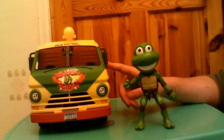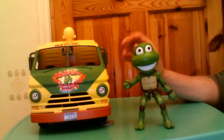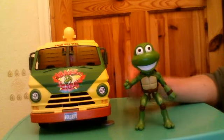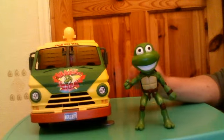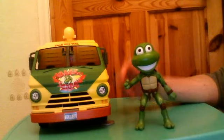This I did pick up from eBay with some other massive turtle vehicle thing, which is not great. It's not my idea of a good vehicle, so I just thought, well, it's in the same lot. I think it was about a fiver for the lot, and a few quid for postage. Pick it up. It's decent. It looks good. It's just lacking in certain areas.